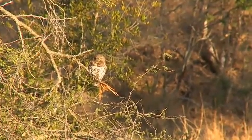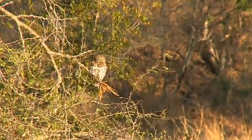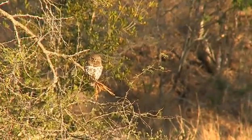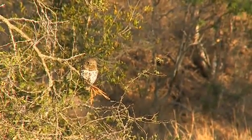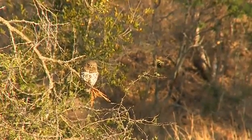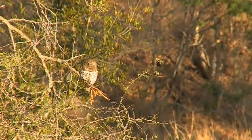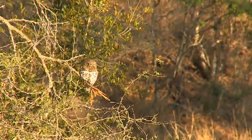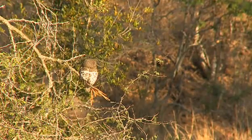Here we go. Looking at us with absolute disapproval. I'm just going to, while we have a look at him, looking at us, and hopefully waiting for him to call, I'm just going to find a couple of the little owls in my bird book to show you the various differences between them. Nope, not interested. Could not care less.